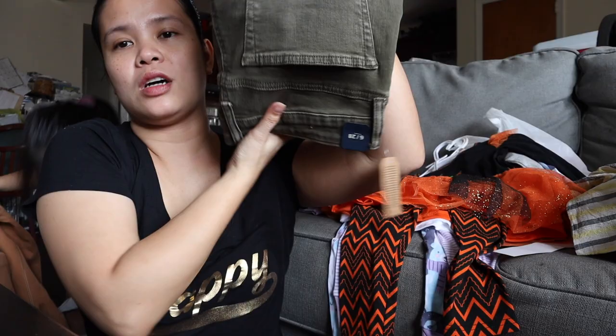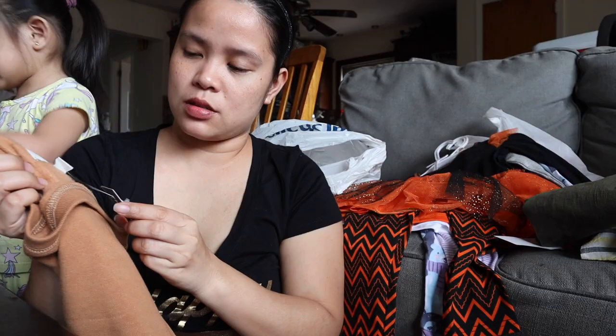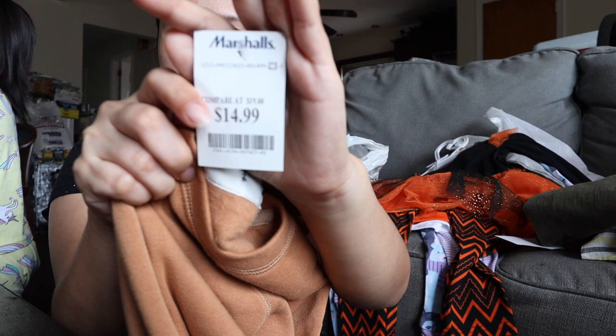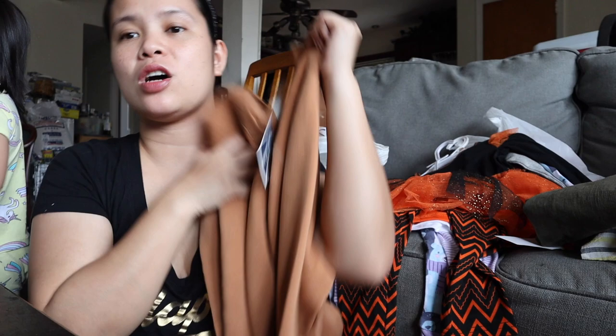And then let me see this one, Baba. Another one, guys, is this. It's from American Eagle. And this is just a pullover. Very soft. And then yung price naman nito is $15. This wasn't on clearance, but it's very nice and soft. Fall na. Maganda yung kulay niya.